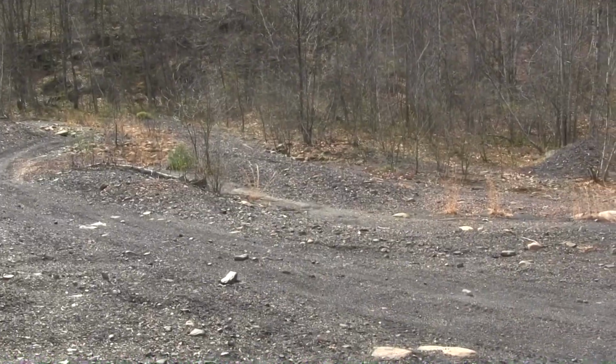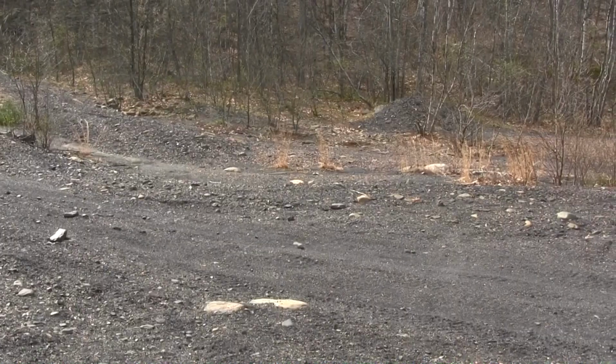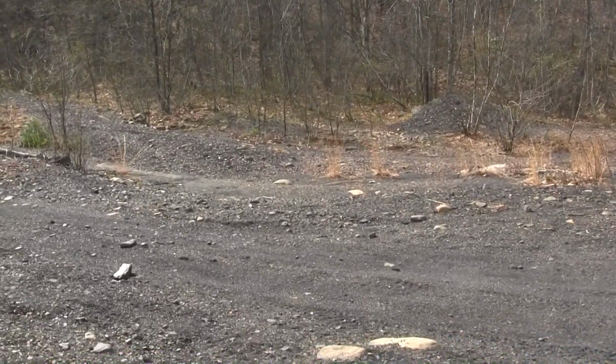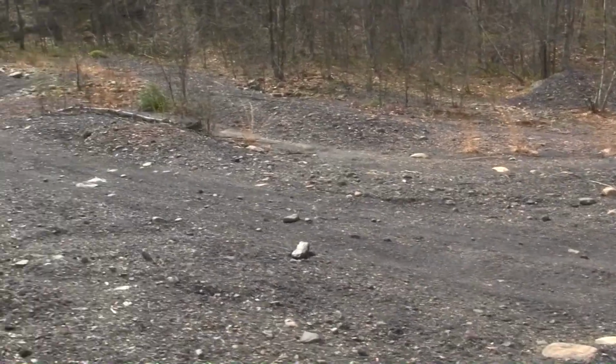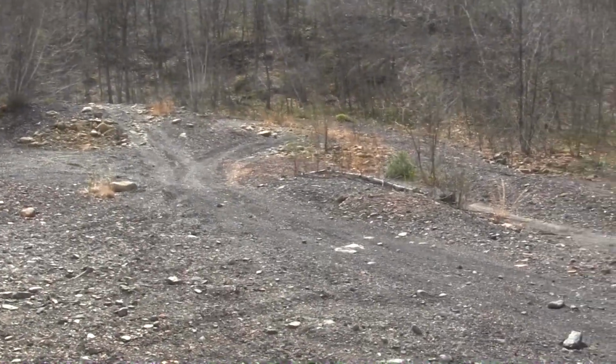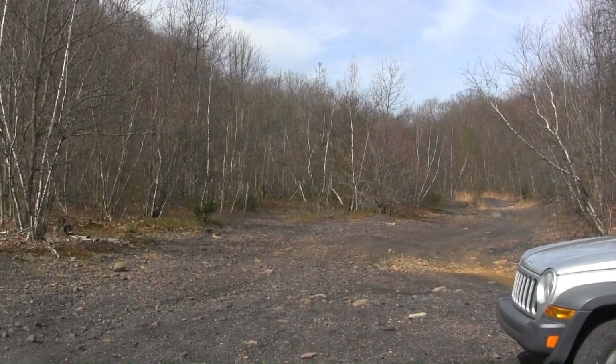And this area here was the site of the pay shack. And they would pay the men in silver dollars. They did not want the mine script. It's somewhere in this area here. There's no real remnants of the foundation, but it was here. And we're now looking down towards the road that takes you out of Edgerton.